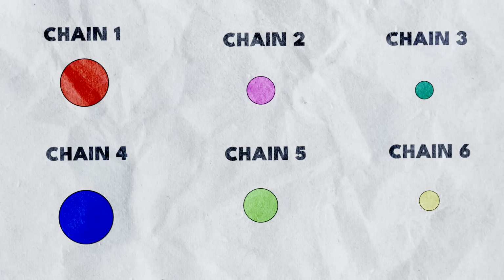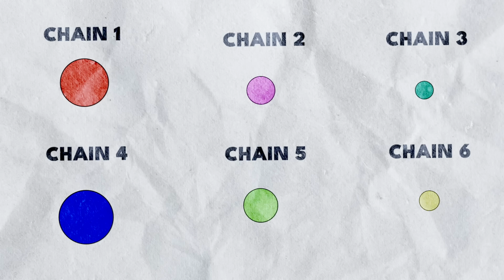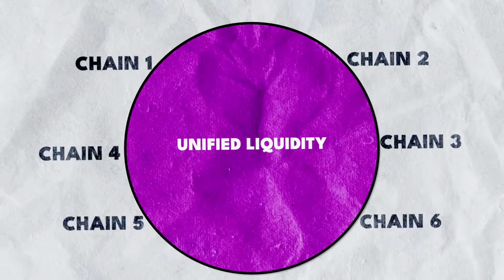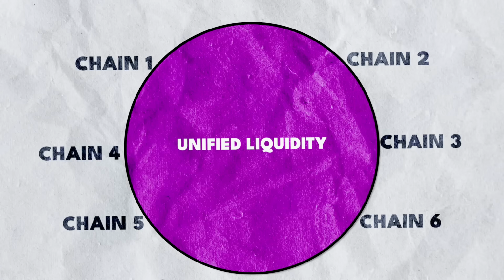It's actually a really big deal that there are all these different blockchains, and for every single blockchain, you have to have different sources of liquidity. It makes liquidity super thin across all these chains, when it would be significantly better if all this liquidity was brought together into one place where people went to swap and trade.